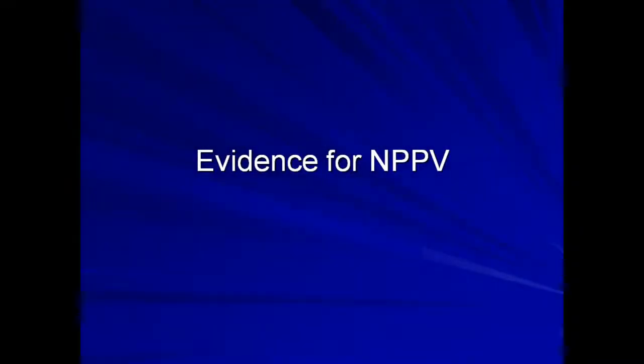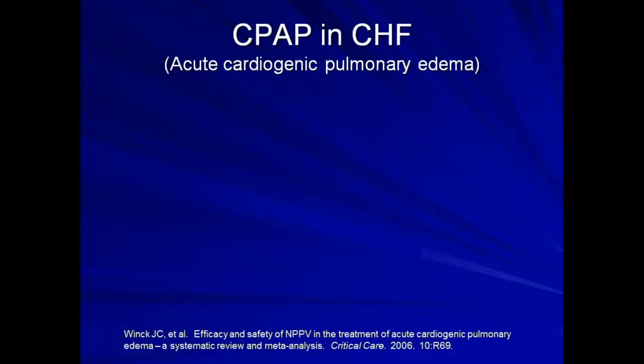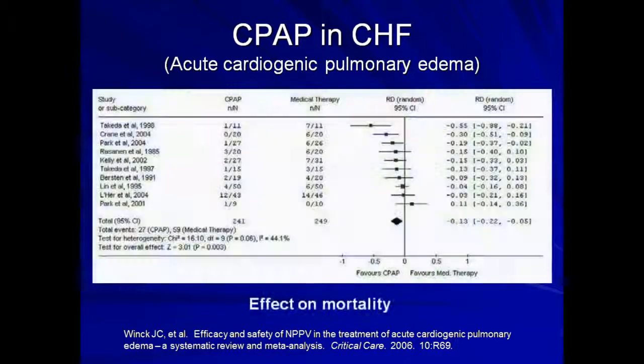Now I'm going to switch gears a bit and touch upon the evidence in the literature for using NPPV. First, let's talk about CHF, or slightly more specifically, acute cardiogenic pulmonary edema. There was a 2006 meta-analysis of 17 studies comparing CPAP and/or BiPAP to standard therapy or each other. Here's a summary of the effect CPAP had on overall mortality based on 10 individual trials, presented as absolute risk differences. As you can see, while 7 of the 10 trials showed no statistically significant effect on mortality, when the data from all 10 trials are pooled together, mortality was improved by 13% with CPAP, an improvement that was statistically significant. In other words, this improvement was unlikely to be due to chance alone.